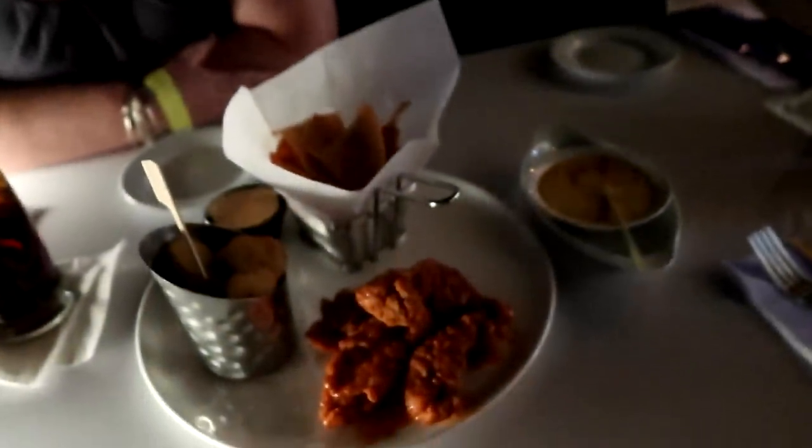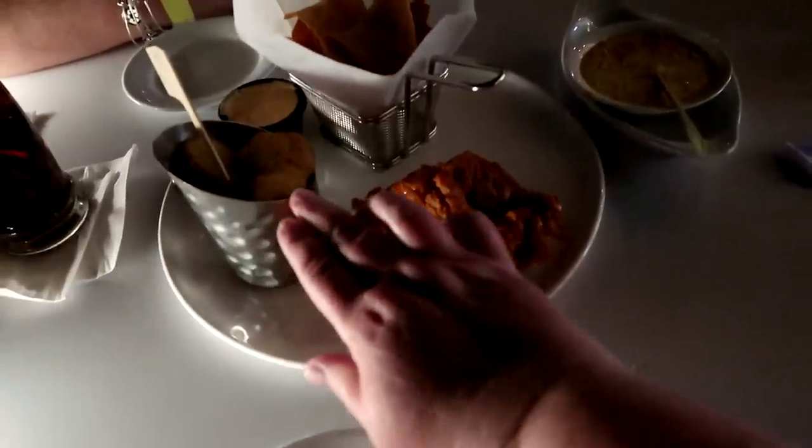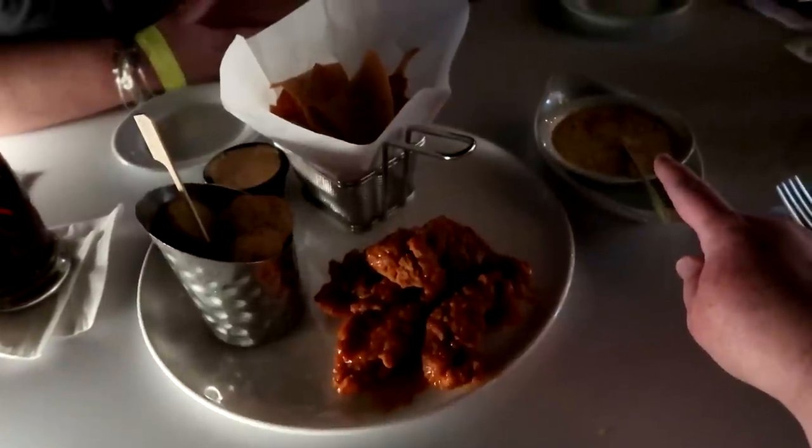All right, we ordered the sampler. So what we have here are some buffalo wings, and we have some fried pickles, and these chips go with this crab. What is this, crab and shrimp fondue?